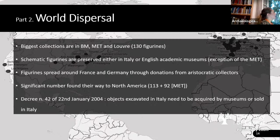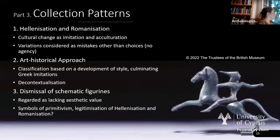Another point to make is that they can't spread anymore if they are found in Italy, because according to the decree of 2004, objects that are found or excavated in Italy have to be acquired by museums or sold in Italy. So they can't leave Italy anymore.